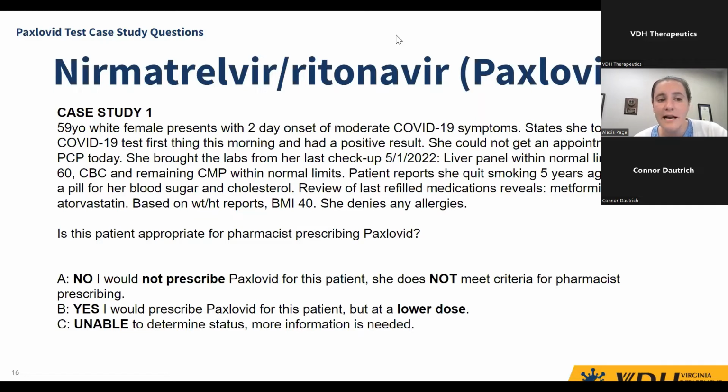So we have a 59-year-old white female who presents with 2-day onset of moderate COVID-19 symptoms. She states that she took an at-home COVID-19 test first thing in the morning and has a positive test result. She could not get an appointment with her PCP today, so she brought in her labs from her last checkup on May 1st of this year.